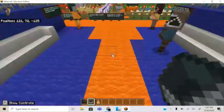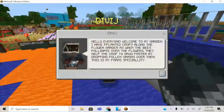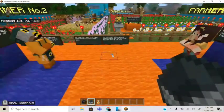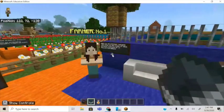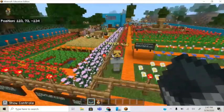My garden also has some useful information boards at each interval of your journey. I also have some farmers who would guide you through your journey in my farm and also tell you some important information about bees. And also, if you have noticed, I have put some crops aside my flower garden.